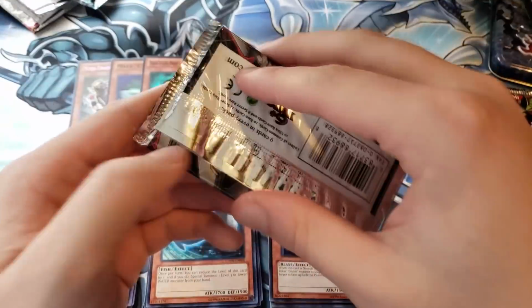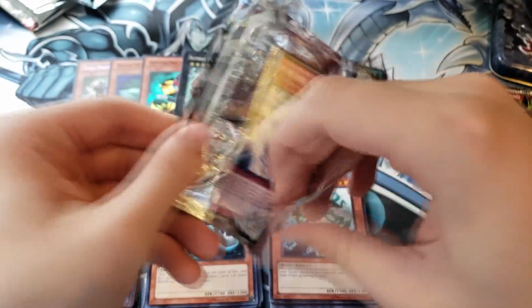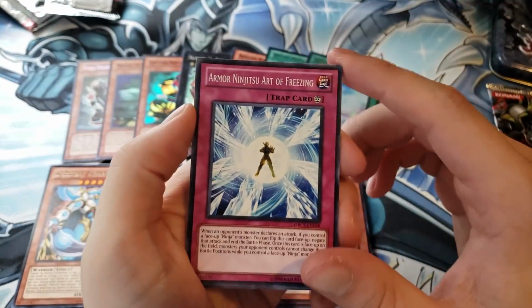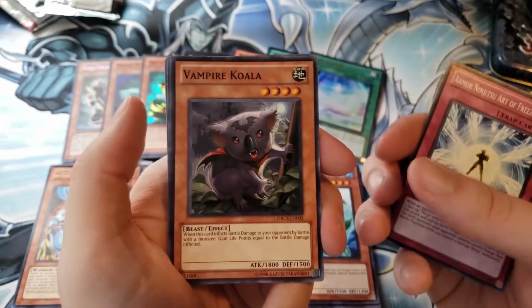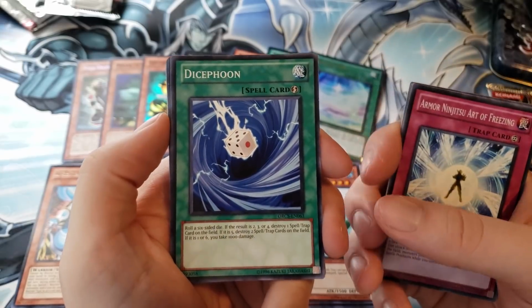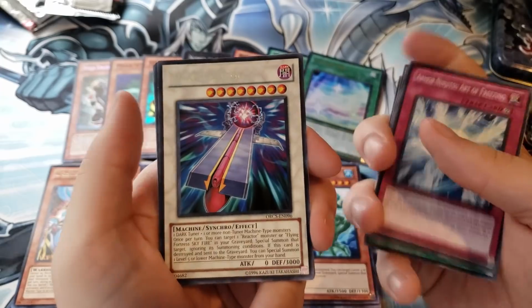But if you ever play Battle Pack 3 format, you ever have a night with your friends where you have a couple beers, play some Battle Pack, definitely draft Needle Sunfish. It'll save your butt more times than I can count. Armor Ninjutsu, Art of Freezing, Aqua Armor Ninja, Vampire Koala, now known as Vampiric Koala, Dice Foon. Oh man, you guys remember that Galactic God video on Dice Foon back in the day? Crazy stuff. Dark Flat Top.